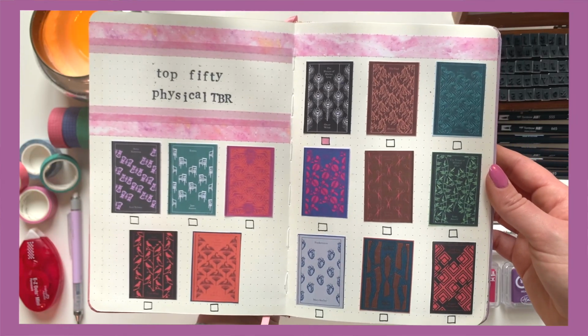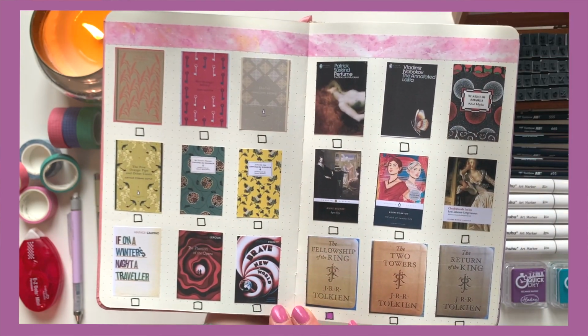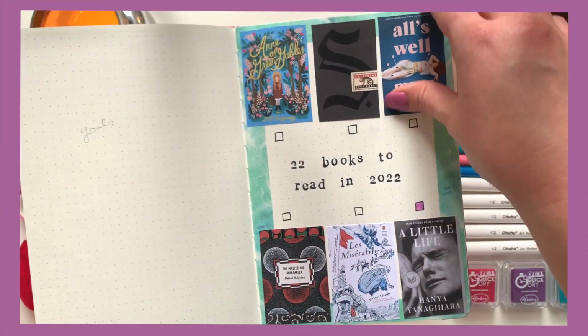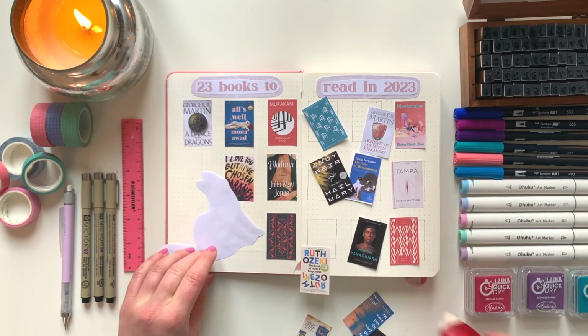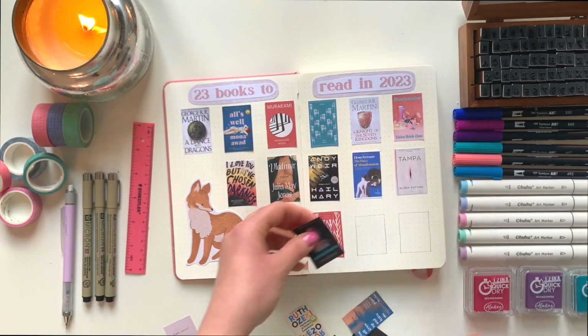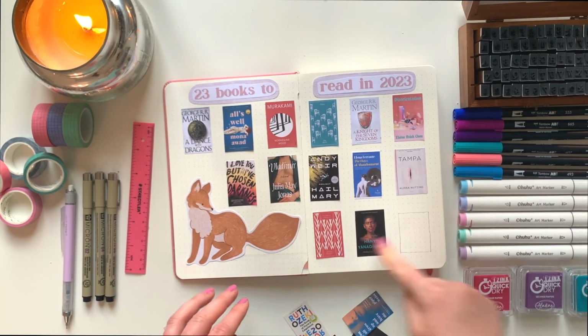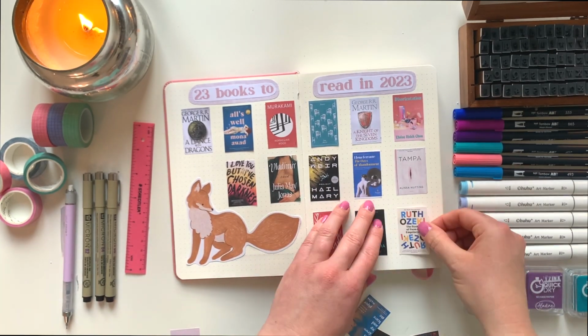You can see that in 2021 I did a top 50 physical TBR, and in 2022 I did 22 books I want to read in 2022. I'm trying a bit of a different style this year because I think it looks more crisp and clean. I've left room for me to put a star rating under the cover once I've read the book, and then I'll be able to have a nice overview at the end of the year of what I thought of these 23 books.